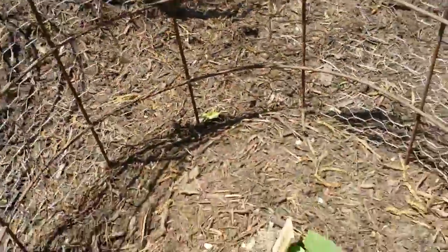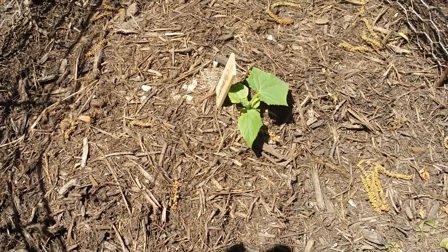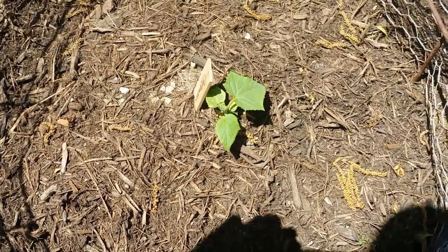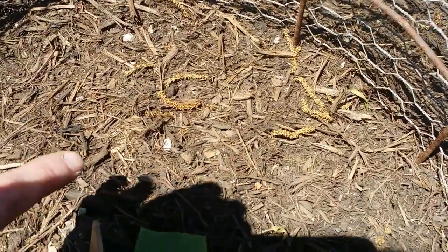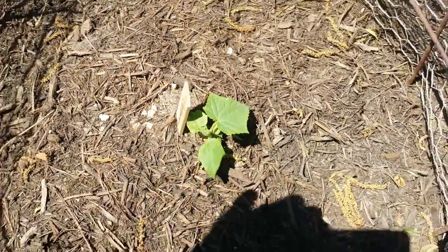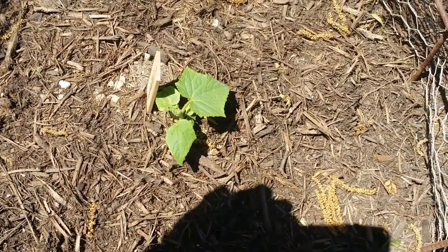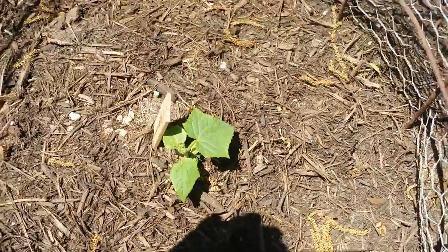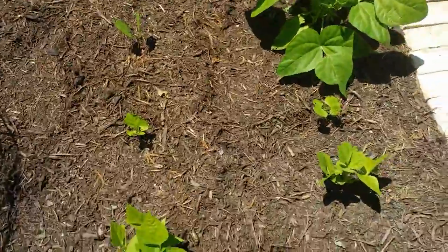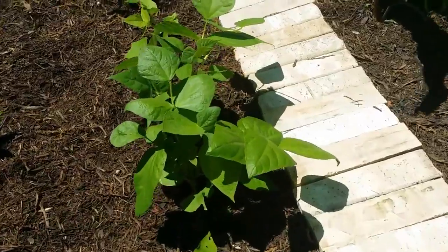Had a little situation with this one. We had some very high winds, and I don't know if it was the wind or some type of creature that had gotten in here. But you'll see the stems there where it had broken off right there. And there's another one there where they were broken off. I don't know how it happened, but hopefully that one right there will take over the mound and continue growing and produce some delicious cucumbers for us.